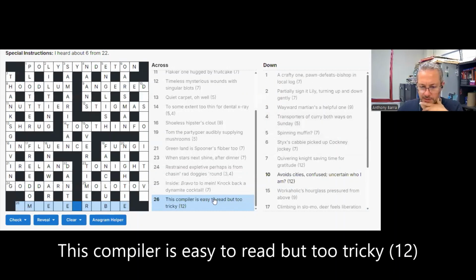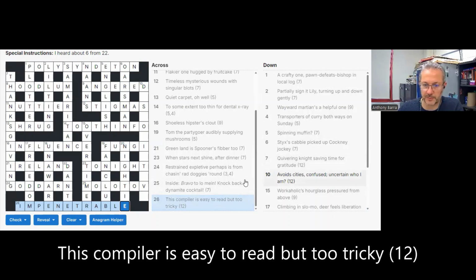And 26, this compiler is easy to read, but too tricky. So this compiler is when the clue setter makes a reference to him or herself. And in this case, it's me. I am easy to read. So easy to read could be penetrable, be it a person or a situation. But then we have the definition, but too tricky. So but is a link word connecting the wordplay, this compiler is easy to read, to the definition, too tricky. So too tricky is a synonym for impenetrable.